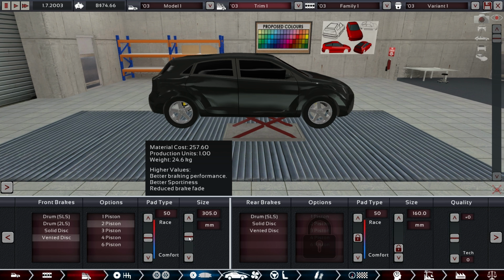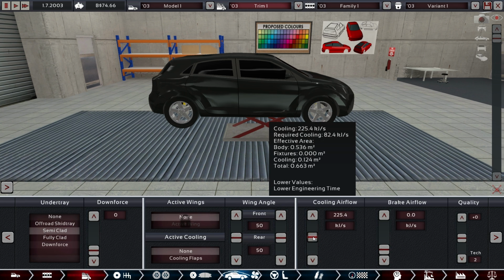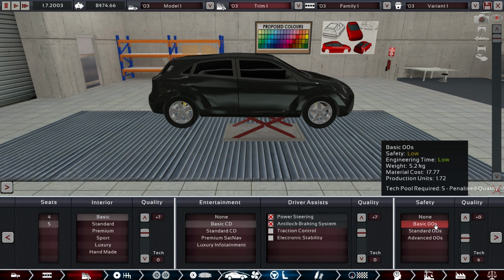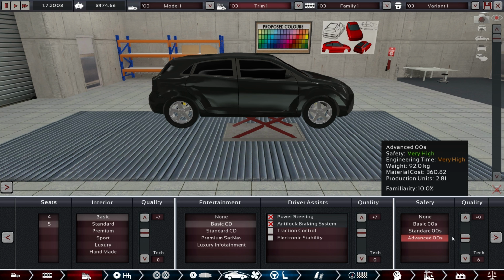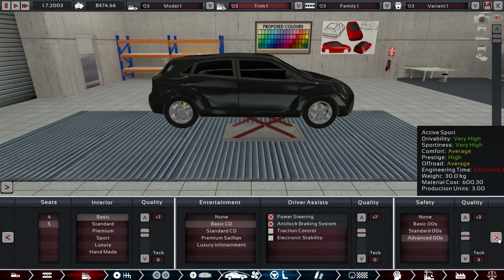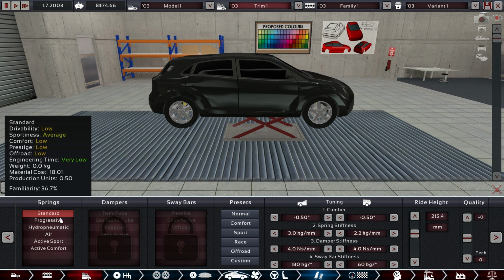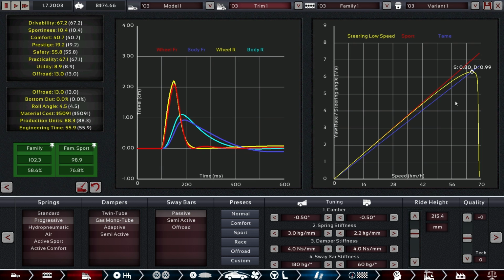Don't even know if we need to. Let's see. We already have 10% familiarity for advanced safety, and otherwise we have not chosen any super fancy components. So let me put this at plus 3. Have 3 in the bank still, and that should be all good. Here we go for progressive, mono, and passive, and the car is done. It looks pretty solid as a first run through overall with this setup.